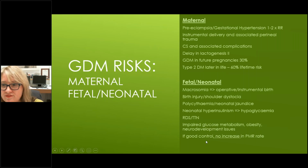The good news is if they have really good control and no other obstetric risk factors and a normal sized baby, there's no increase in perinatal mortality rate in this group. So we don't particularly have to deliver them early or interfere with their pregnancy early if they are well controlled.